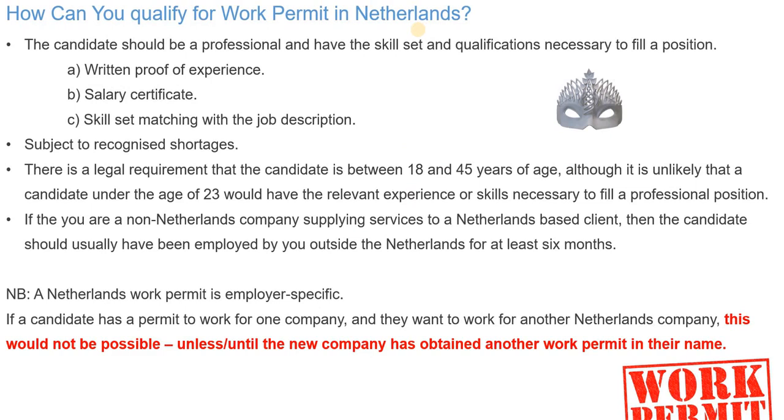So how can you qualify for a work permit in Netherlands? Well, you have to have a written proof of experience. That means you cannot use any fake experience in this country. Yes, no fake experience is allowed into this country. You have to provide a salary certificate of your previous jobs. The skill set must match the job's description.